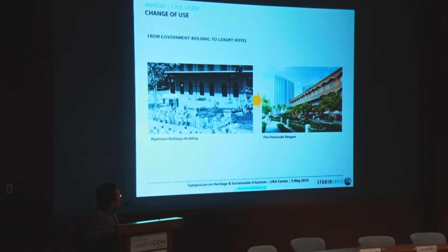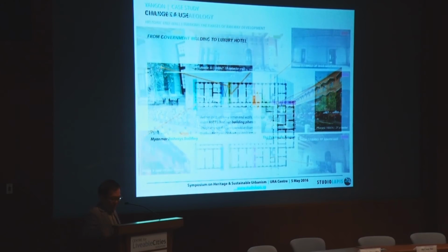Now the challenge then, it's a totally closed-off government building. Of course, things got a bit more dicey during the years of the military junta. And the future use is a luxury hotel. This is the Peninsula Yangon.